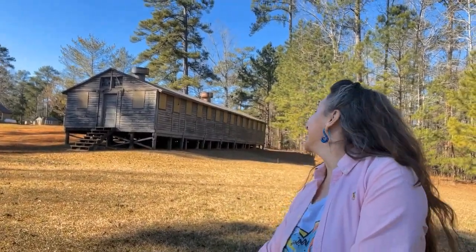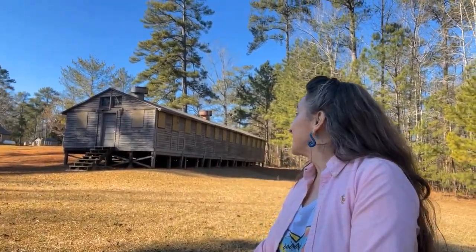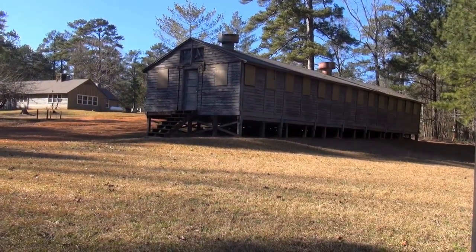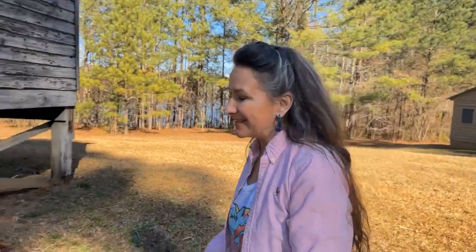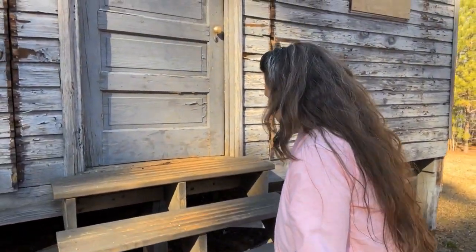So, next stop is this lovely building here in the background. I believe this was the boys' cabin. Or at least the exterior of it was the boys' cabin in the movie. There is a scene where a bunch of kids are running out of here down those steps. So let me climb up these steps and we will check it out.